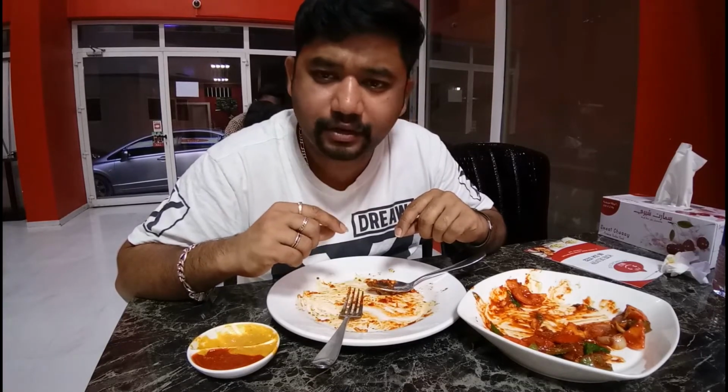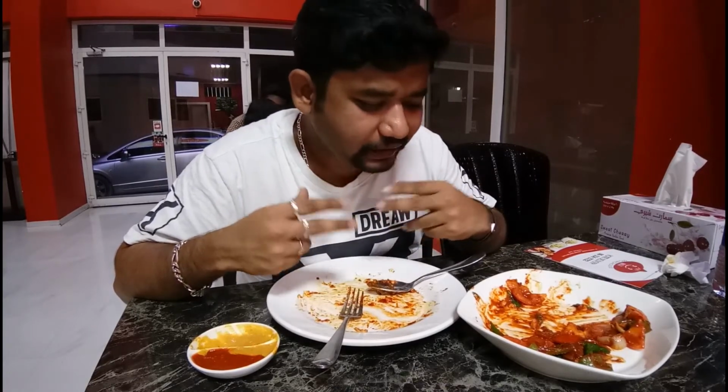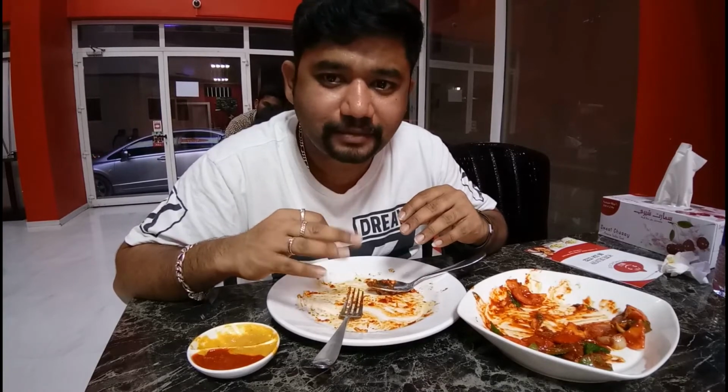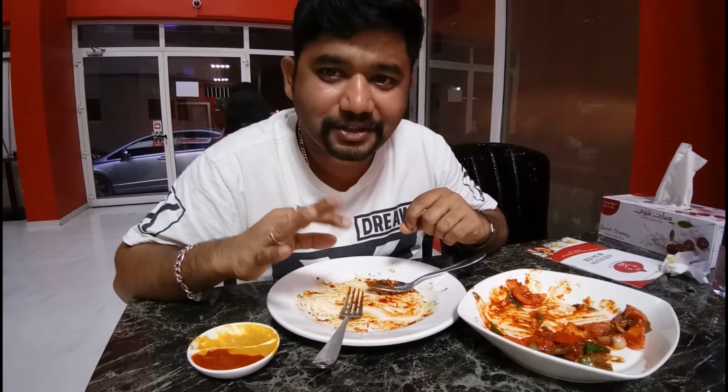Traditional Nepali steamed momo. The fried one was the best. This was also good for me, but it's a bit more spicy for me. But it's really very good. From my end, I will recommend that if you are coming here, just try the fried momo. It's really very awesome.